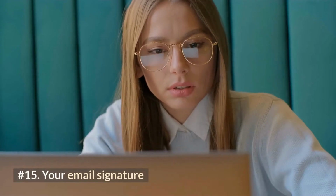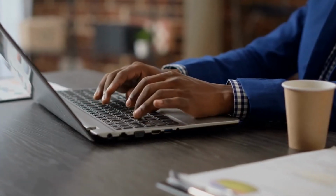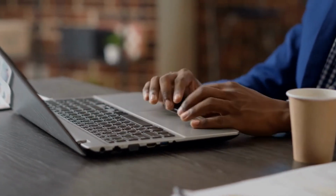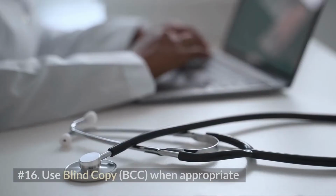Number 15. Your email signature. When it comes to email signatures, less is usually more. In most cases, your signature should only include your name, job title, company website, and a phone number where you can be reached.